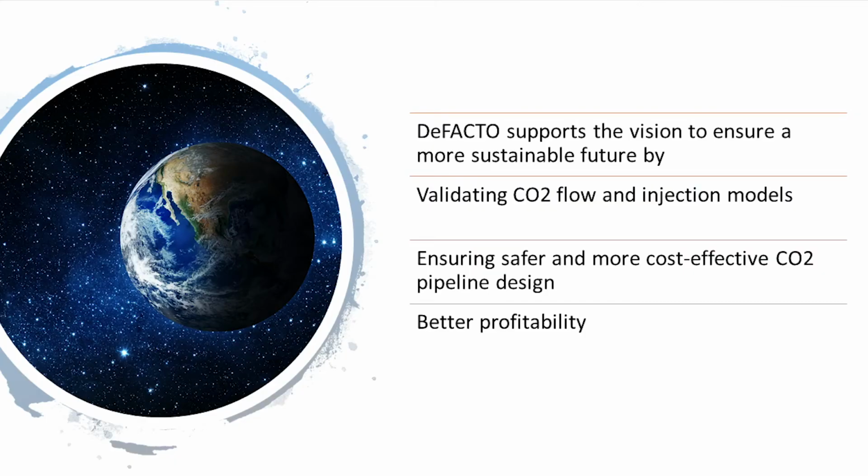So DeFACTO supports the vision of reducing CO2 emission in the world by validating CO2 flow and injection models. It also ensures safer and more cost-effective CO2 pipeline design, because we can reduce the engineering margins on the pipeline designs, and this ensures a better profitability for CO2 capture and operation worldwide.